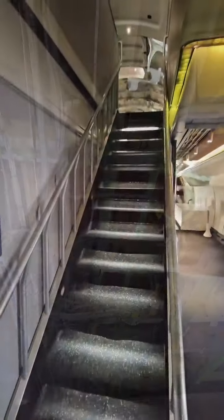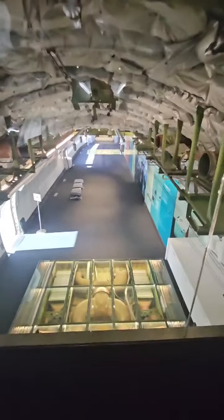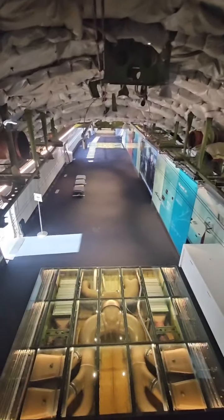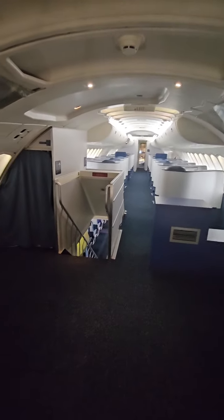Now I'm going to take you to the upper deck. And back here was the galley at one time where the flight attendants prepared the meals. And that was a wall, but they've taken that away and they've made it transparent so that you can actually see how high you are above the main deck.